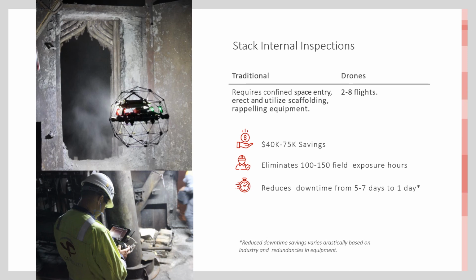Inspecting a flare stack the traditional way is slow, laborious, and dangerous. You would have to have the inspectors gain entry through confined space, then use scaffolding that is either suspended from the top or secured to the wall. This is going to extend the duration of the inspection, increase your downtime, and pose a health hazard to your inspectors. Drones can transform this process and remove much of the danger and downtime while providing accurate and precise data.